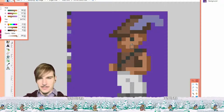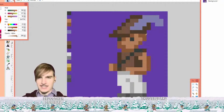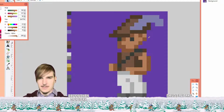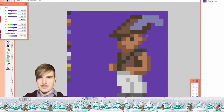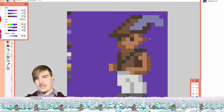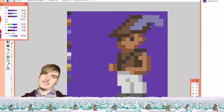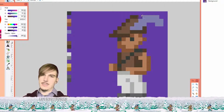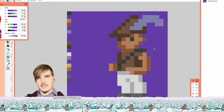I don't think the face, or the whole head region, is very well defined though. This whole area up here is supposed to be the ear hypothetically, but I think there's just too much of it. And then I think I drew the head too big because of that.